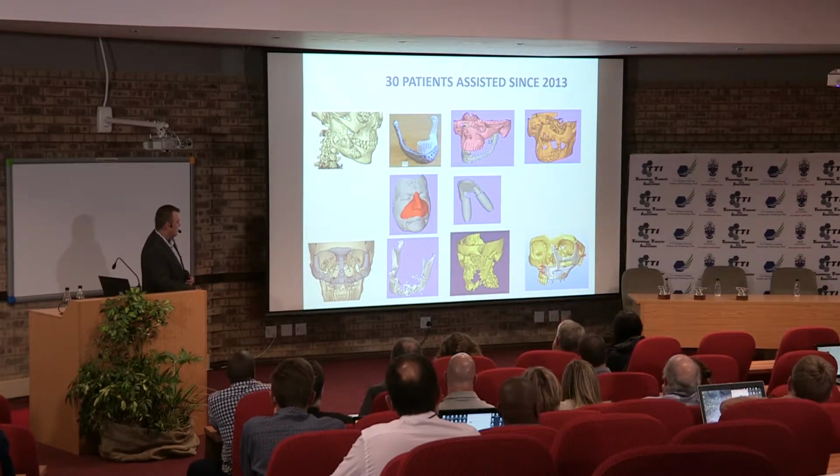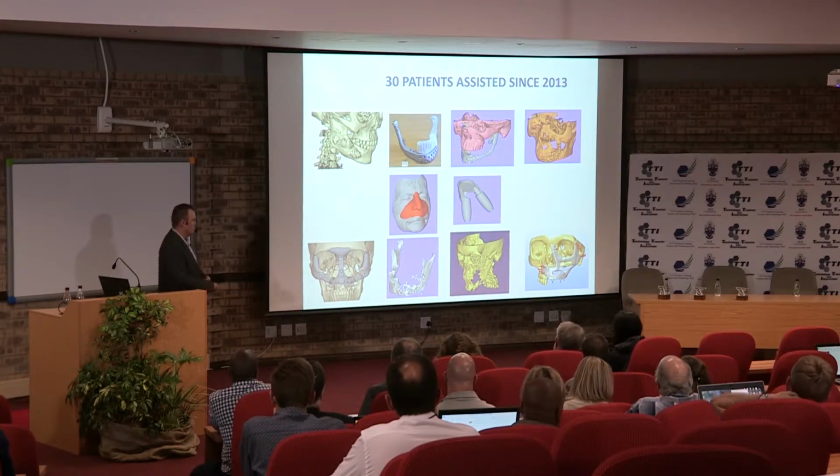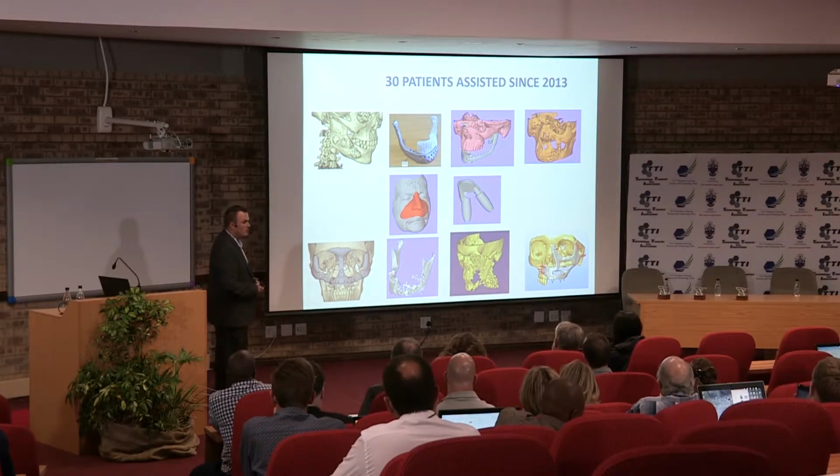Implants, you can see a lot in cancer, where cancer is destroying half the jaw, bottom jaw, top jaw. This was a full mid-face implant.